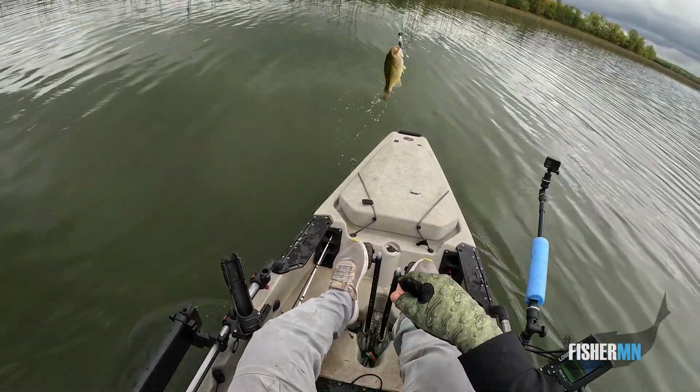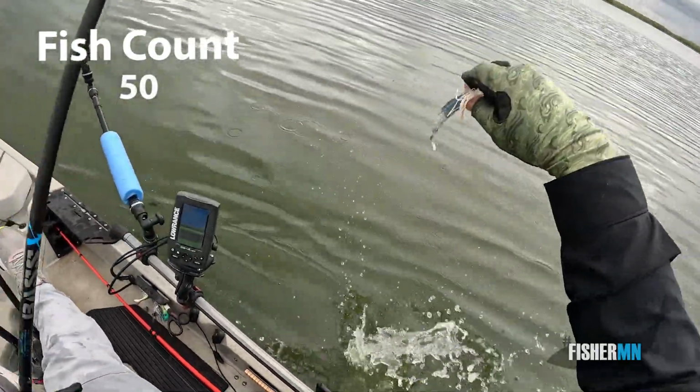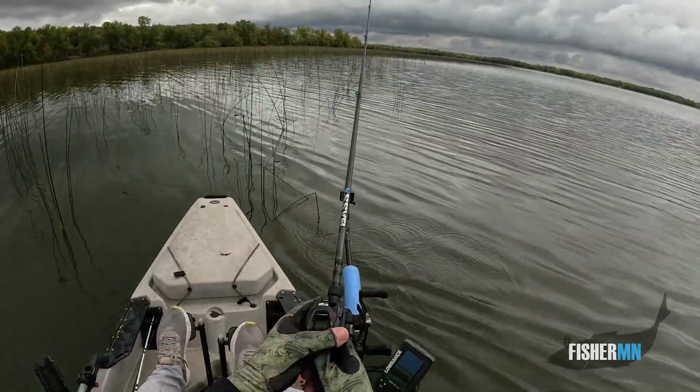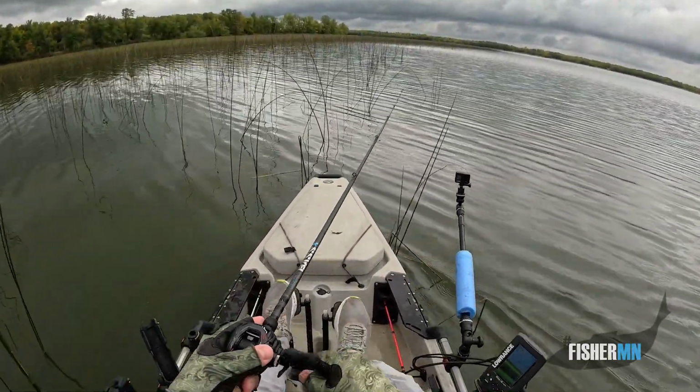All right, Mr. Bass, quick release. Got some bass, we got some northerns. Another nice shore to fish here.